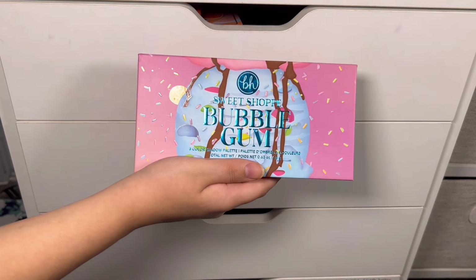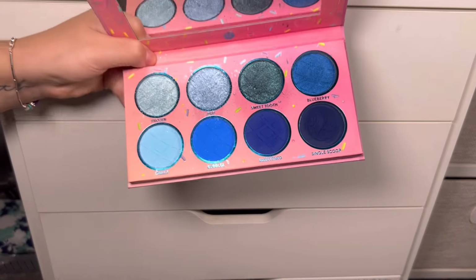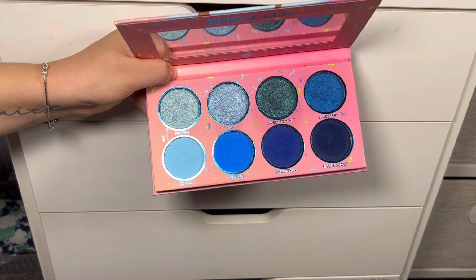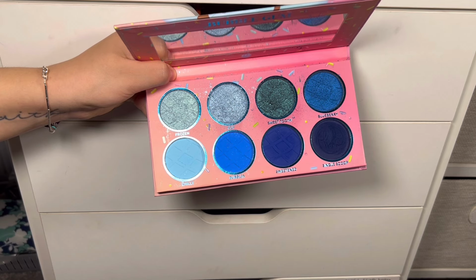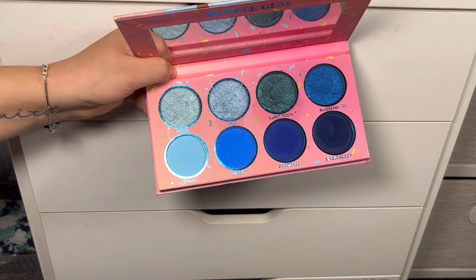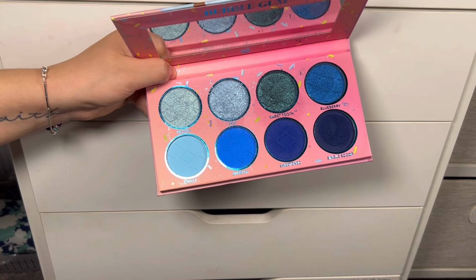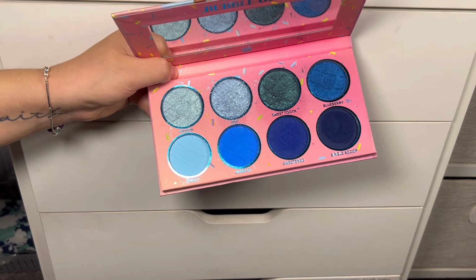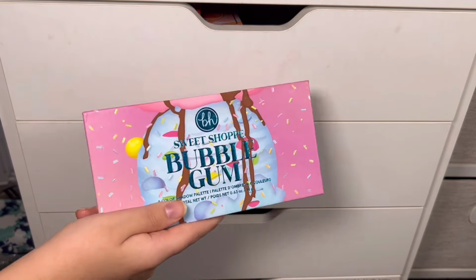Then from BH we have the Sweet Shop Bubblegum palette. And this is what she looks like. Now, I will tell you the shimmers of this are really, really good. I love the shimmers of this palette. But the mattes did not perform the best, in my opinion. I don't know why. I just had a really hard time with the mattes in this palette. I don't know if it's just me or what, but the shimmers, though, are outstanding.